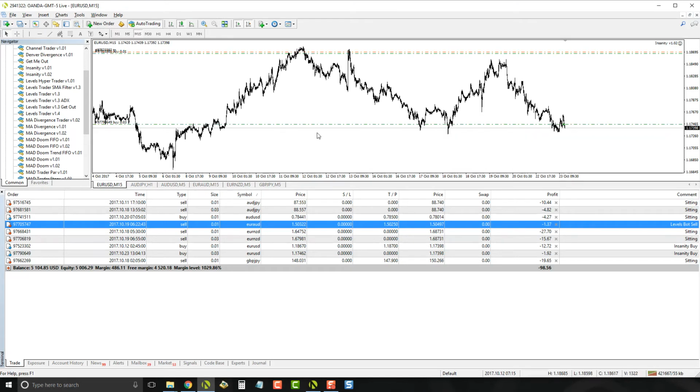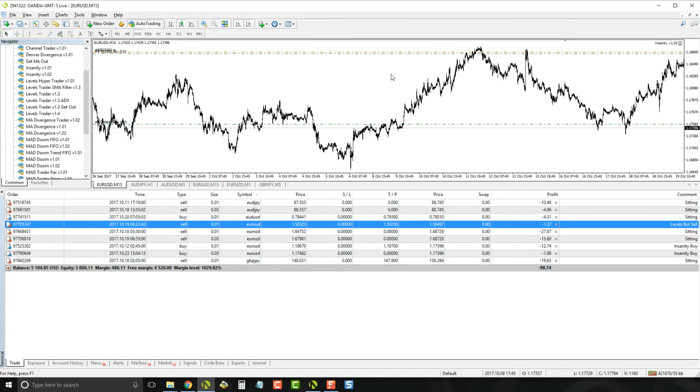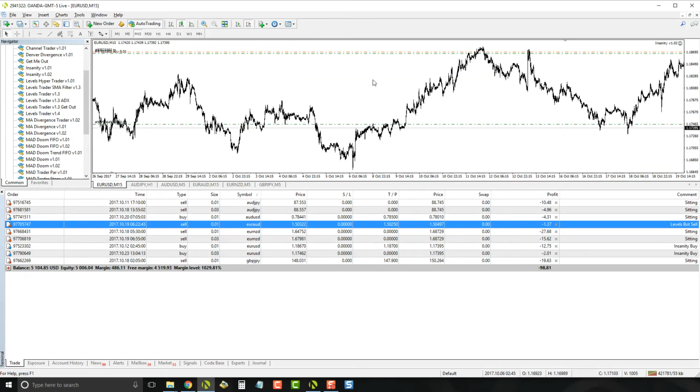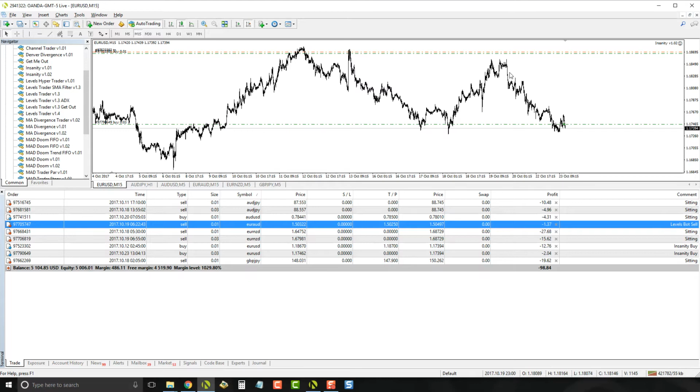Now, the Euro US dollar, that one was only in one buy trade. So when I put the robot back on and I was using the insanity robot on the Euro US dollar, it actually immediately placed another trade. And I'm hoping to start seeing some profit from that relatively soon, and hopefully get out of this Euro-US dollar trade pretty quickly.